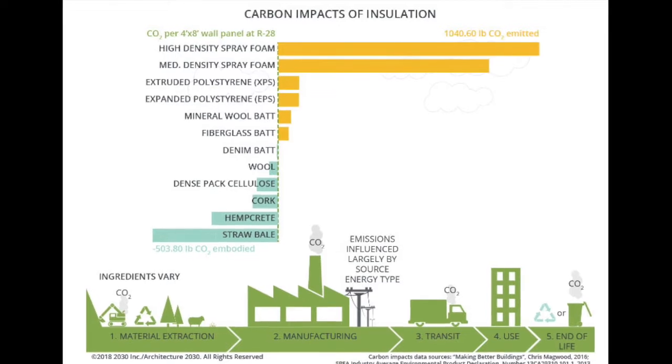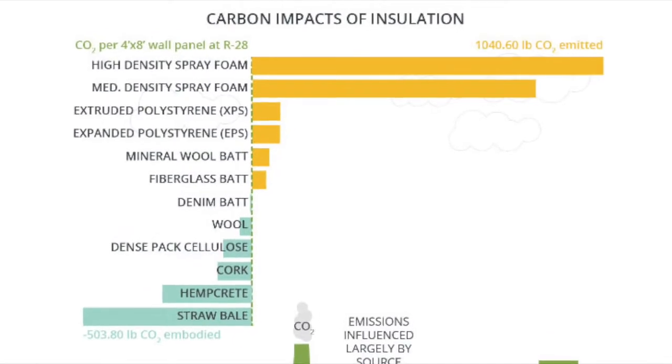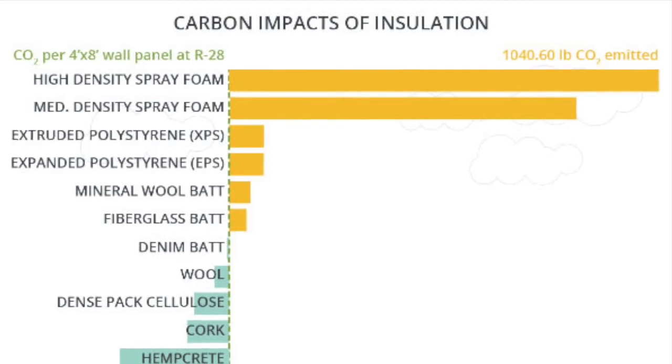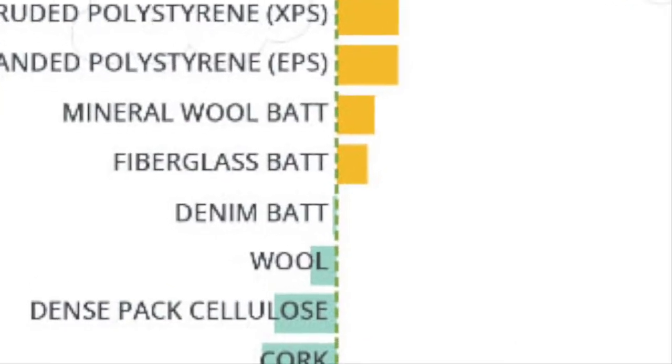So as you can see in this chart, not all building materials are created equal. Insulating a 4-foot by 8-foot wall to R28 with spray foam emits over 1,000 pounds of CO2. But insulating that same wall to the same level with fiberglass emits about 10 times less. So replacing high-impact materials with lower-impact materials can bring down the embodied carbon emissions.